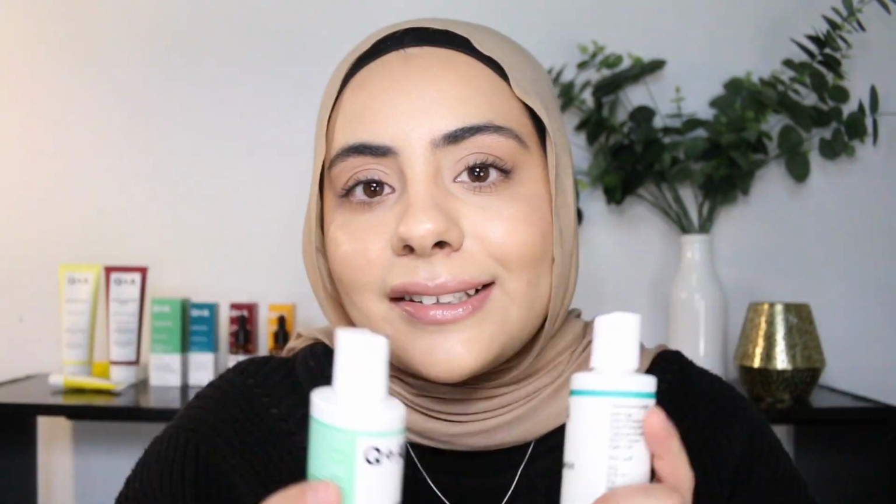Toners have definitely come a long way compared to what they used to be, full of alcohol, whatever else they used to have in there. They used to just be very astringent and very strong on the skin. Now there's definitely a shift towards more hydrating, gentle toners, and that's exactly what these are.